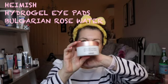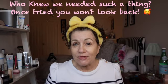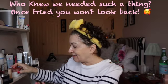These little pads are a K-Beauty product. They're Hydrogel Rose Patch Bulgarian Rose Water. Now, I have featured them before, but I do find that in this weather, when it's cold, when it's windy, if I put these on every 3 or 4 days, they do plump up the eyes.